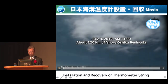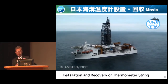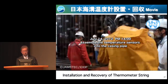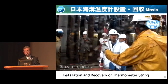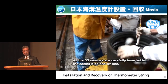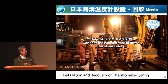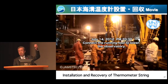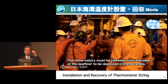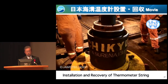This is footage of that observation. On 2012, July 14th, 1 year and 3 months after the earthquake, we visited this spot. This red thing is the thermometer. And now we put it in casing and bring it down to 6,800 meters in depth.